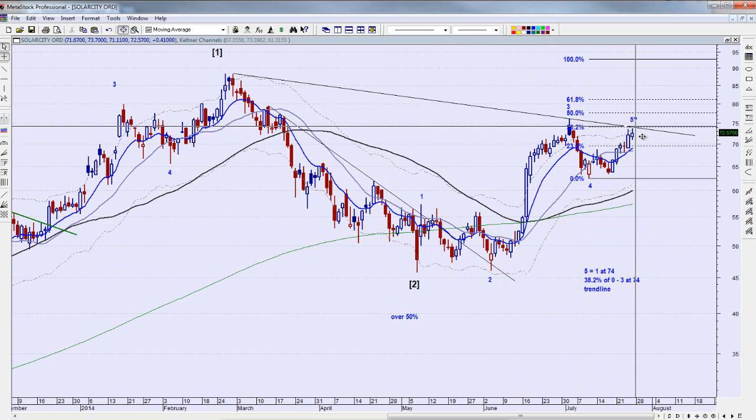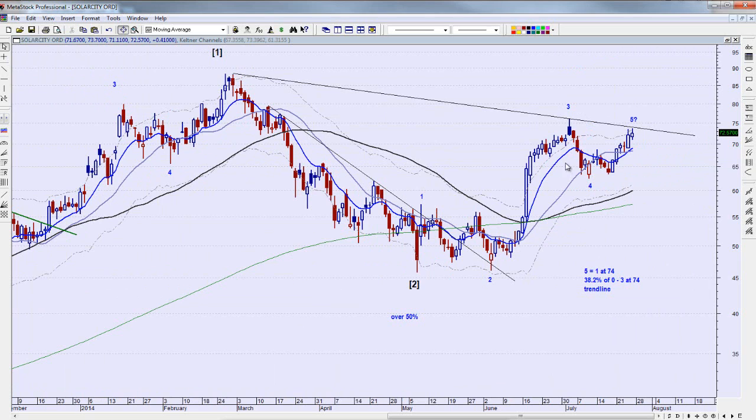Now, here's why I think minor wave 5 may be completed. A couple of things. Number one, we had an extended wave 3 here. A lot of times when you have an extended wave 3, let me delete this because it's a little confusing. I'll come back to the Fibonacci projection in a minute. When you have an extended wave 3, many times wave 5 will then equal wave 1. Well, wave 5 equals wave 1 at 74. Guess what the high was? 73.7. And we are at this trend line here, so we're potentially getting resistance from this trend line.